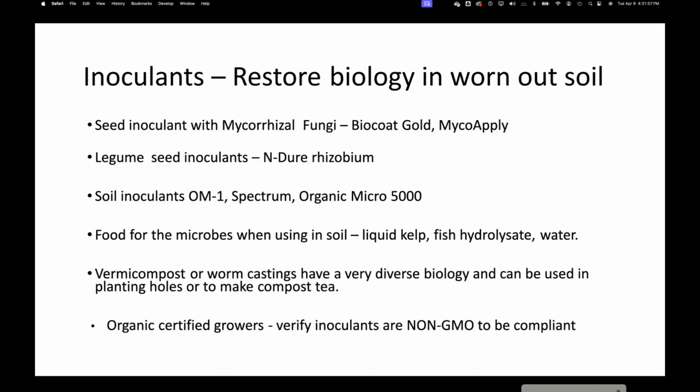Also, there's products like OM1, Spectrum, Organic Micro 5000. These are all beneficial bacteria that can be added to your drench water, to your fertigation. When you're watering, you can also add them to a backpack sprayer, to foliar spray, and they will definitely help. You can spray them on the soil, you can spray them on the plant, you can spray them on the cover crop. And oftentimes what you want to do is add some food for the microbes so they have something to eat while they're getting busy. That would be liquid kelp, fish hydrolysate, and some water that's diluting those.